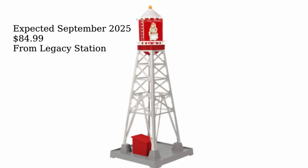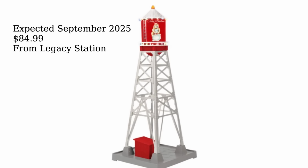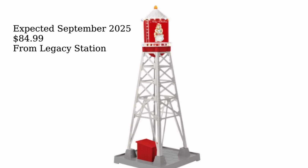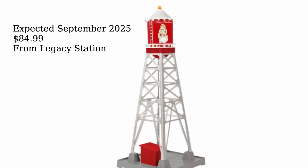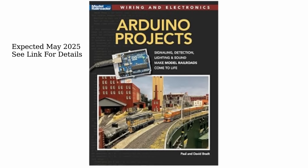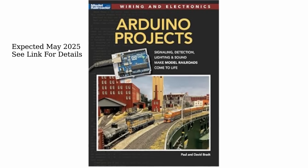MTH Electric Trains will be producing an exclusive Forest Friends Christmas Water Tower as part of the limited edition Christmas offerings from Legacy Station. The model is expected to arrive in September 2025 and carries an early order price of $84.99.